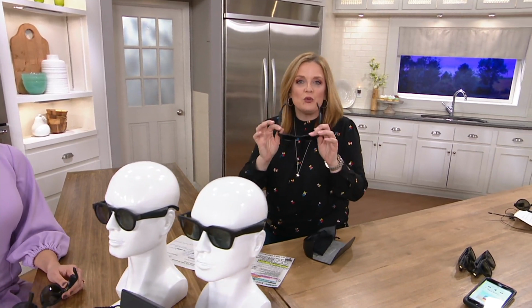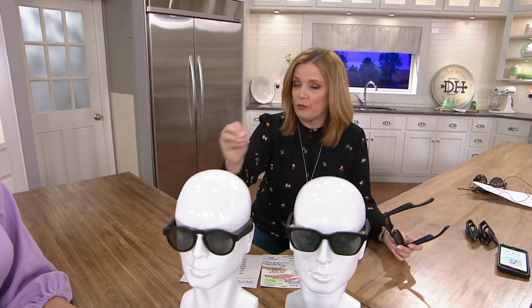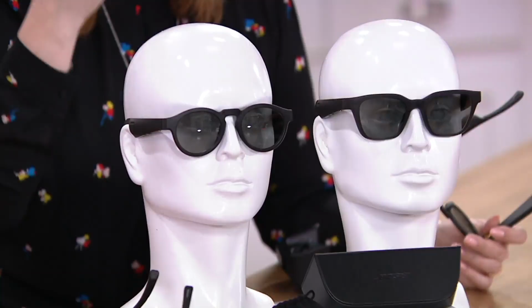Again, we've got the two different shape frames for you. So this is the Rondo. If you're interested in the kind that I have on, it's got a little bit more of a round frame to it. And these are just a little bit smaller. Yes. And then this is the Alto.